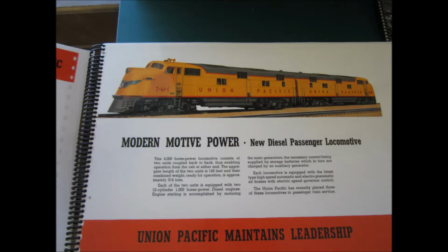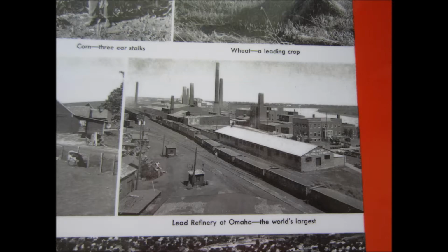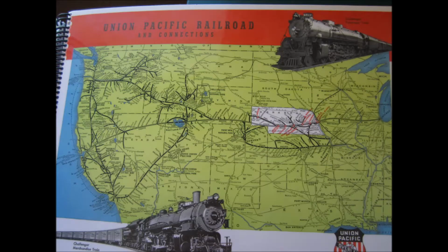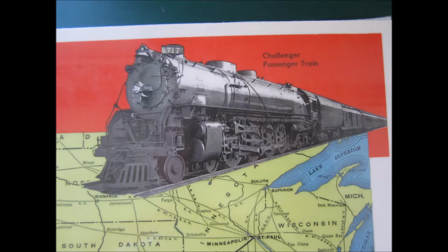There's also a booklet of some old Union Pacific pictures and maps. I'll show you a few pages. I haven't seen too many pictures of Union Pacific's 4-6-2s, so it's nice that this one was here. And this was the original FEF-1. I think 844 should run without its deflectors.